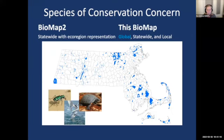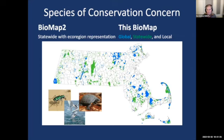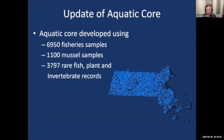So in this BioMap, for example, with this layer of species information, we're going to be presenting the most important areas for species at what we're right now terming the global scale. That might change, but this is looking beyond the boundaries of Massachusetts. Where are the important areas for our species of concern? We're also, similar to BioMap3, going to continue to present the information at a statewide scale so that these priority areas are identified. And then another new piece, which is represented by the orange here, is that we're going to be zooming in and looking at the important areas within the boundaries of all the municipalities in Massachusetts. And that effort is going to be done for several of our components.